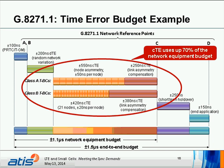So what's the budget then? So if we make up our 1.5 microsecond budget, we make it up from 100 nanoseconds from PRTC and the grandmaster. We have 200 nanoseconds from random network variation. That's a noise that you accumulate going through the network. You might have several hundred nanoseconds from asymmetry, as I've just described.